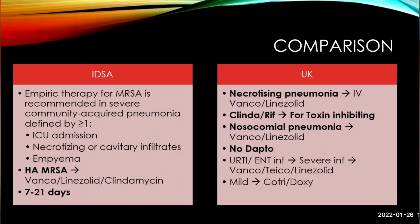Again, when we compare the IDSA with this Indian part, for empiric treatment they have mentioned very specific criteria. Whenever the patient is having ICU admission, necrotizing or cavitatory infiltrates and empyema, in cases of severe community acquired pneumonia, according to IDSA, you can give the MRSA cover, because as you know, the Western countries have much higher prevalence of MRSA. And in cases of hospital acquired MRSA, the treatment of choice again is vancomycin or linezolid, or clindamycin whenever antitoxin effect is desired. And the duration is 7 to 21 days.